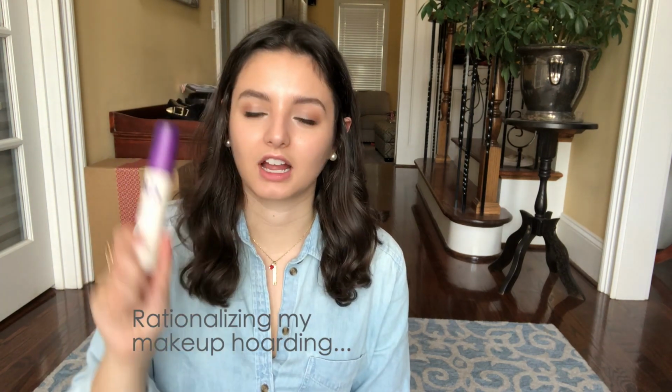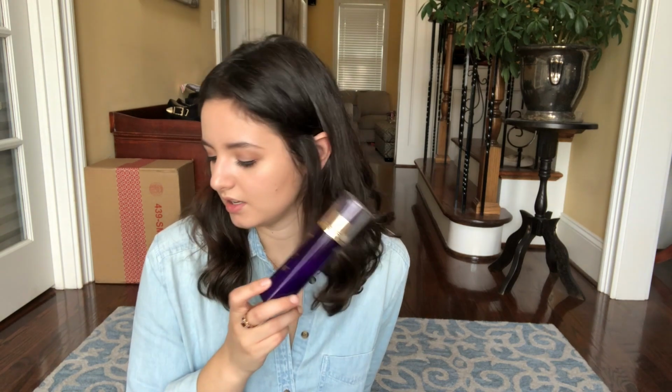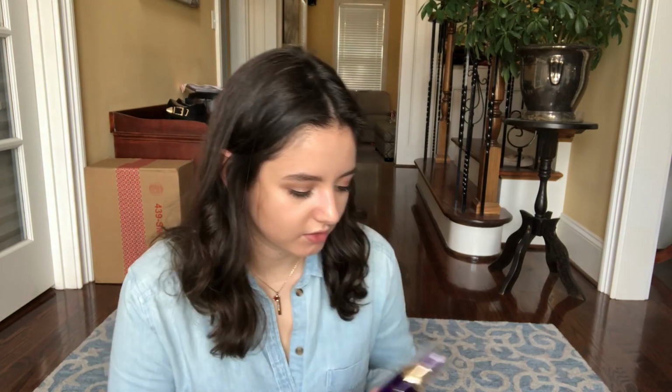It's gonna be really hot there, and I like All Nighter a lot because it keeps your makeup on all day, whereas this is just to help set it into my face. Probably not gonna bring the full size of this because I know that I have a travel size somewhere, or my mom does. So just in the interest of space, I'm probably gonna pack that. So I'll put that back over here.